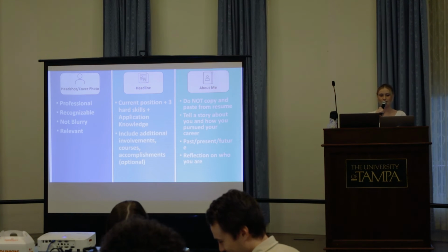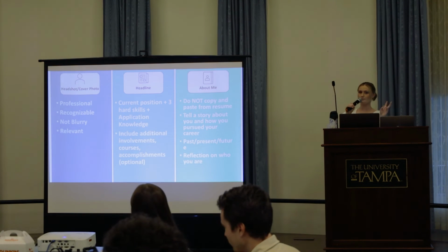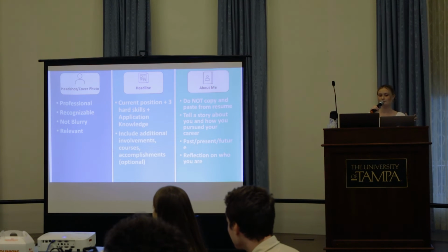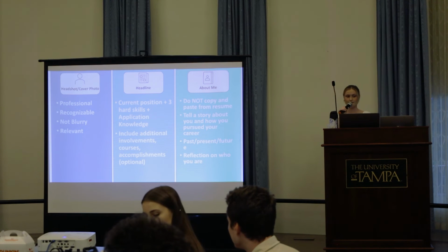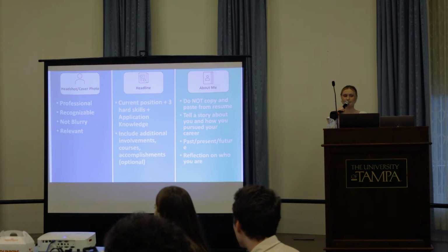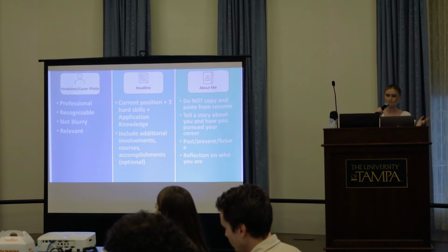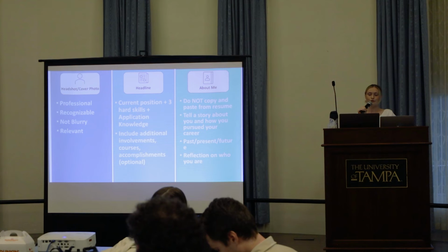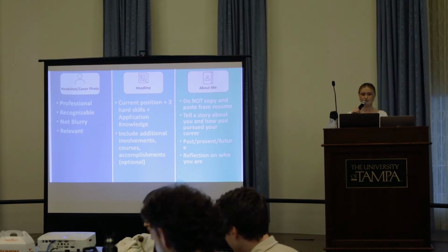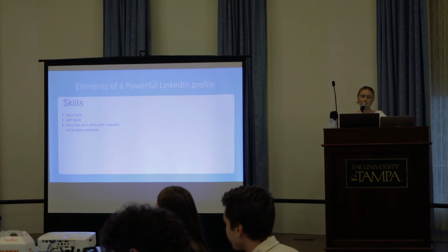So I kind of just covered the headshot, but for your headline, which is your About Me statement, similar to the objective statement that we just talked about, something to consider is your current position plus 3 hard skills. Just to emphasize, hard skills are technical skills, something that you can physically do. And then you also want to apply that back to something that you know. You can also include your involvements, your courses, and any of your accomplishments, such as awards and titles. For the skills, hard skills and soft skills, again, describe those using actionable and quantifiable examples.